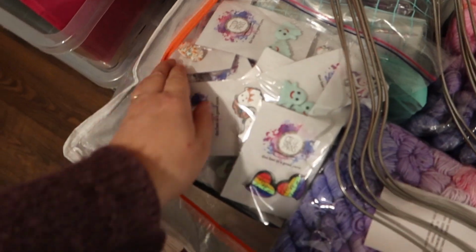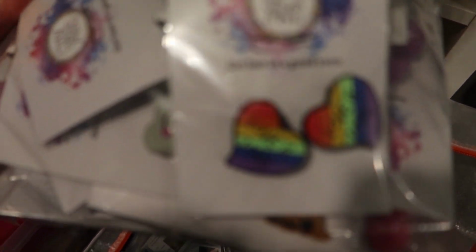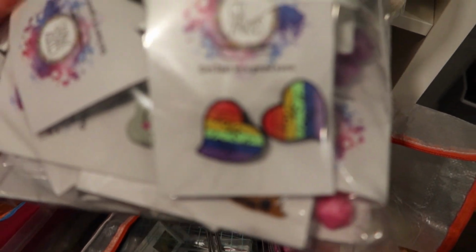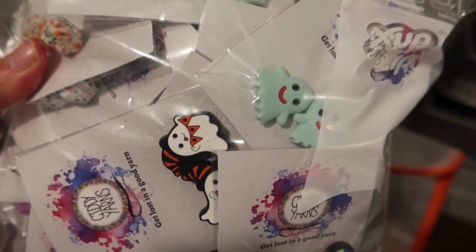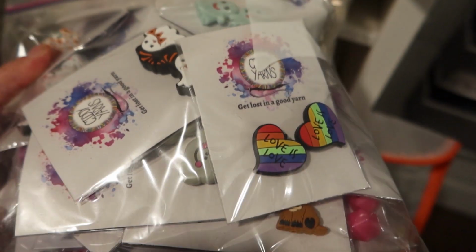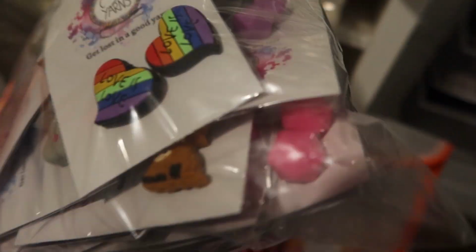As well as lots and lots of notions, including my new needle stoppers, which my camera doesn't want to focus on. The new ones that I had ordered, I think I mentioned that I'd got carried away and ordered a load of other ones. They did arrive, so I've got ghosts and I think there's some pumpkins in there. I don't know. There's loads and loads and loads.